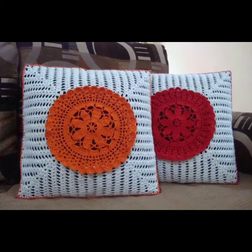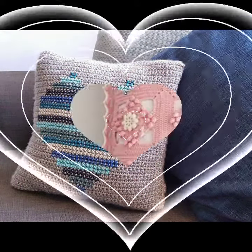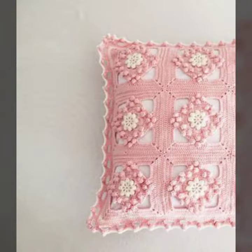Today I will talk about more stylish and gorgeous collection of most demanding crochet cushion cover design. Different designs, different ideas, different color combination contrasts for you.